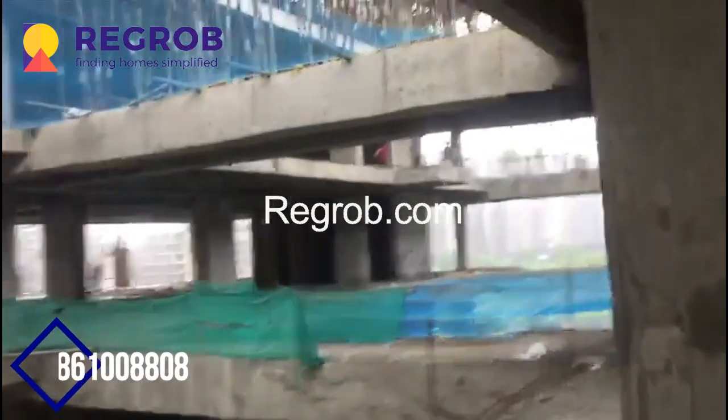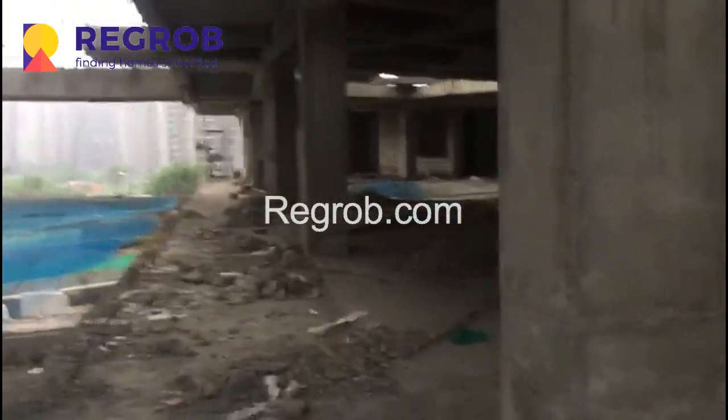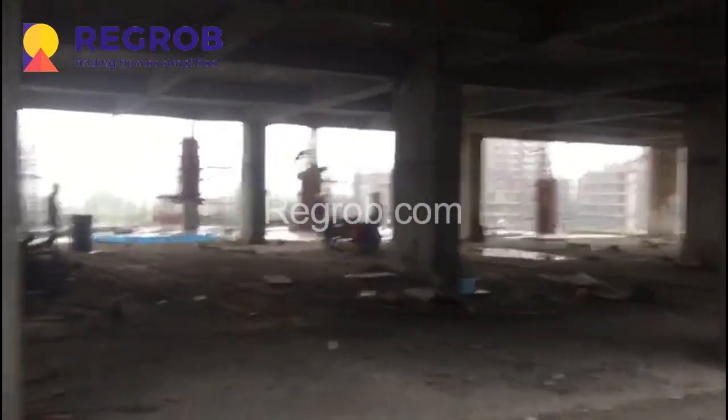So if we talk about 7 to 22 floors, they are constructed for office and service apartment. So this is the entire view of the surrounding. It's an under construction project.